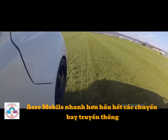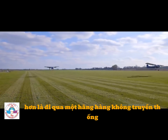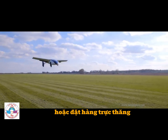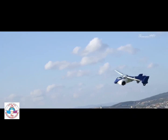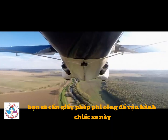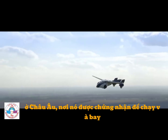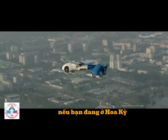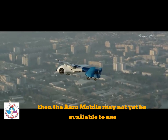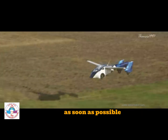The Aeromobile is faster than most traditional flights and is less stressful and time-consuming than traveling through a traditional airline or ordering a helicopter. Of course, you'll need a pilot license to operate this vehicle in Europe, where it's certified to run and fly, as well as access to a runway. If you're in the United States, then the Aeromobile may not yet be available to use, but work is underway to ensure its release as soon as possible.